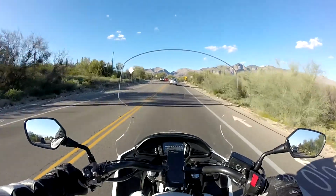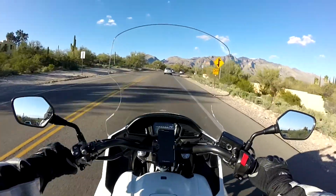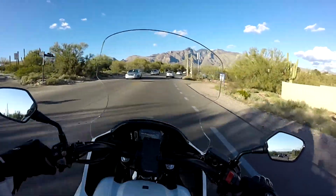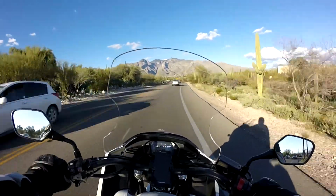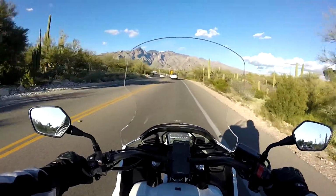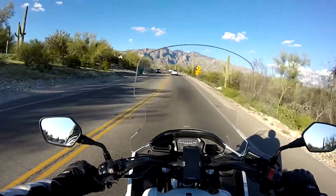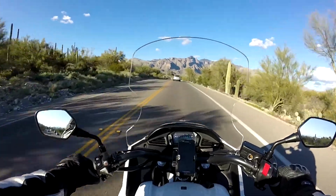I actually look over top of this windscreen. And this is my first ride with it. Unfortunately, because there's traffic, I have yet to get over 35 miles an hour. But already I can tell a dramatic difference, and I'm optimistic at higher speeds it's going to be even better.